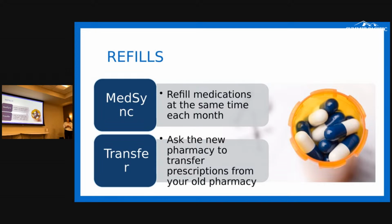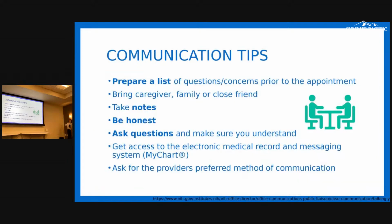If you need to move pharmacies, then just have your new pharmacy say, hey, all my prescriptions are at this Rite Aid, and they'll call the Rite Aid and get them all transferred over. You don't have to call your doctor to get them moved. The pharmacies can take care of that. So I highly recommend MedSync if your local pharmacy does that. Okay, so these are a few communication tips, but I'm going to skip over that for time.